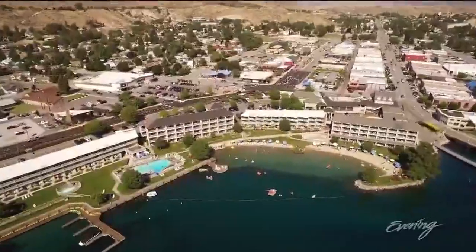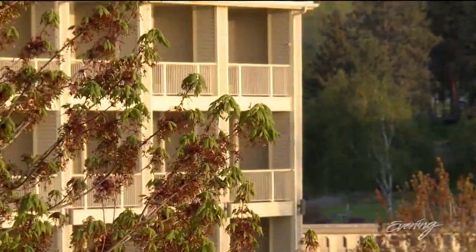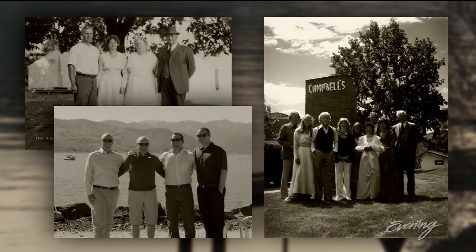Eight acres of beautiful waterfront property, 170 guest rooms, one family. Five generations, here we are.